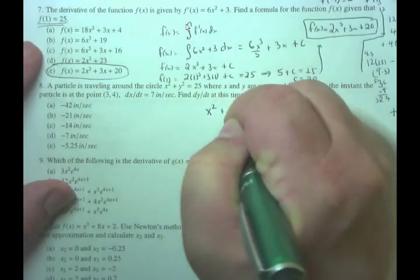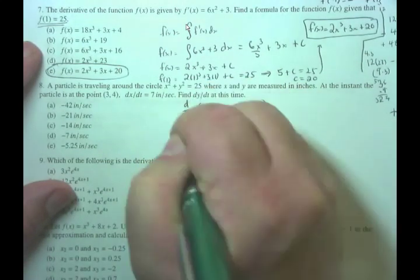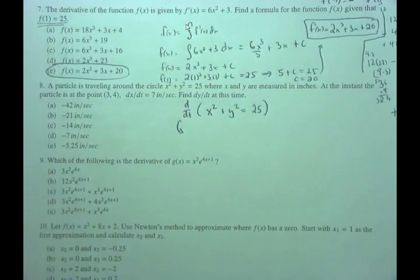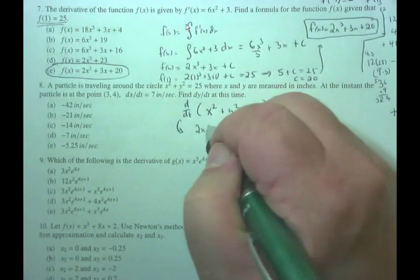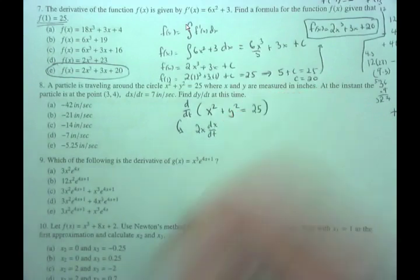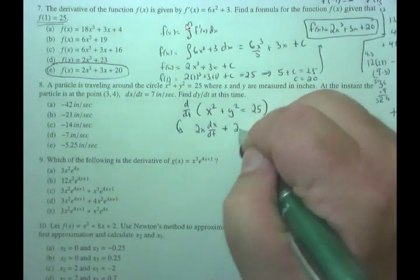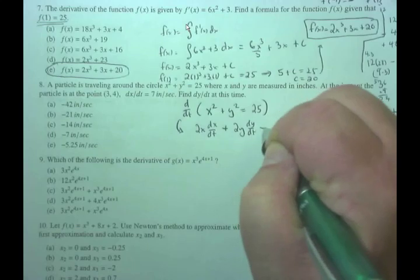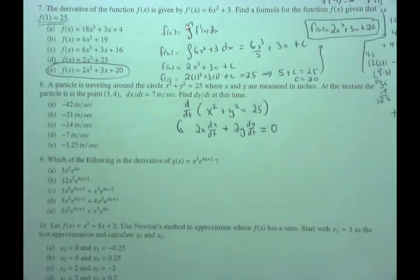So I've got this equation, x squared plus y squared equals 25. I'm going to take the derivative with respect to t, related rate. What is the derivative of x squared? 2x, and every time you take a derivative with respect to t, you've got to tack on that d variable dt. In this case, it would be dx/dt. Plus, what's the derivative of y squared? 2y dy/dt. And right here is where, believe it or not, a lot of people get lost and make a careless error. What's the derivative of 25? 0. A lot of people put 25 because they're not thinking. The derivative of it is 0.